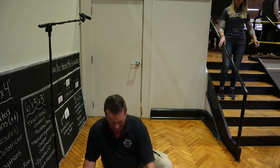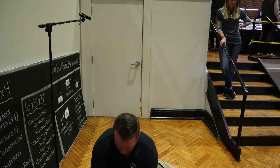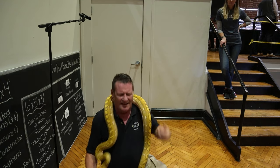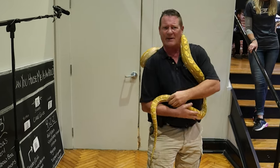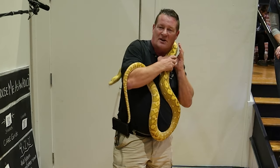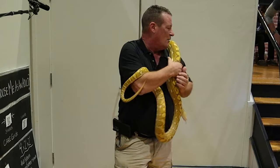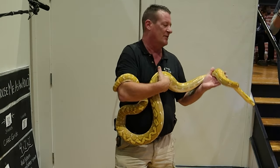This is my male. He's an Orangeglow Phantom retic. And a lot of these animals too, I don't have exact ages on them, I can only guess, because a lot of my animals have been taken in from folks that are either moving, they can't take their animals with them, or they've been mistreated and we've been called in to rescue them.